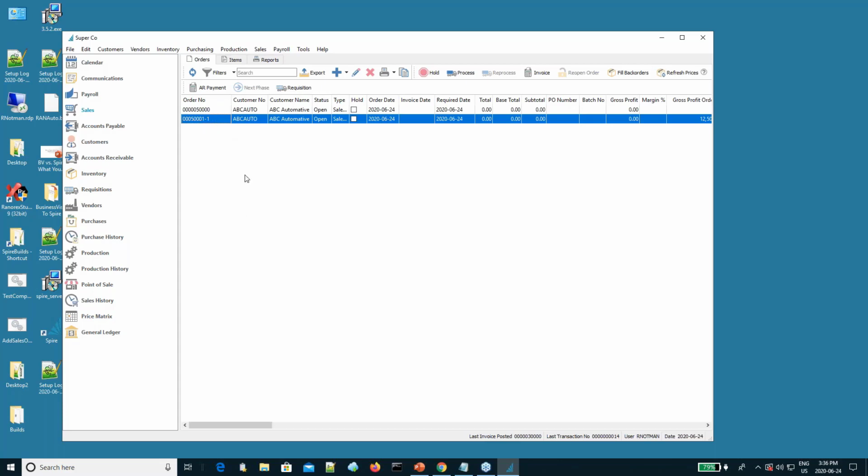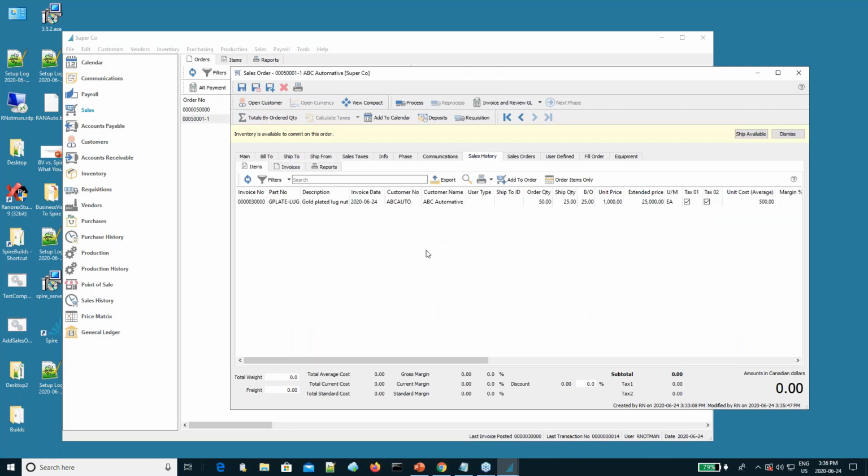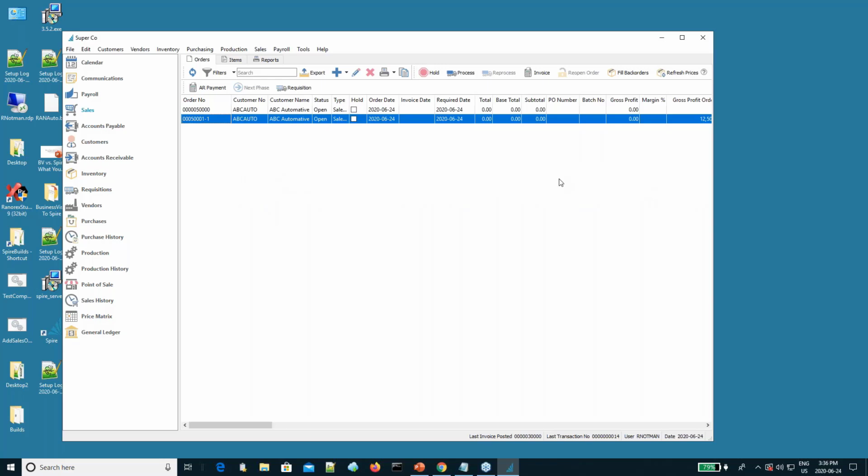You can always see that in Spire just by loading up the sales order and going to the sales history tab, where you can see the items or the invoices that have been produced in the past. But the advantage is that right from the list, you can quickly see that, in fact, this has been invoiced multiple times in the past. So nice features that you can turn on that are sort of enhancements of the kind of functionality that you're used to with Business Vision.